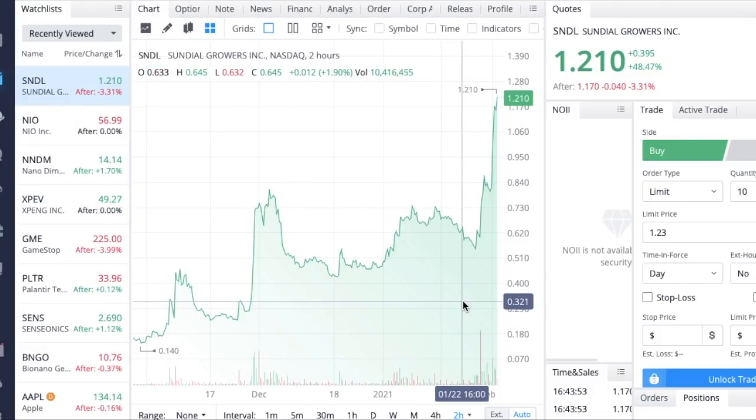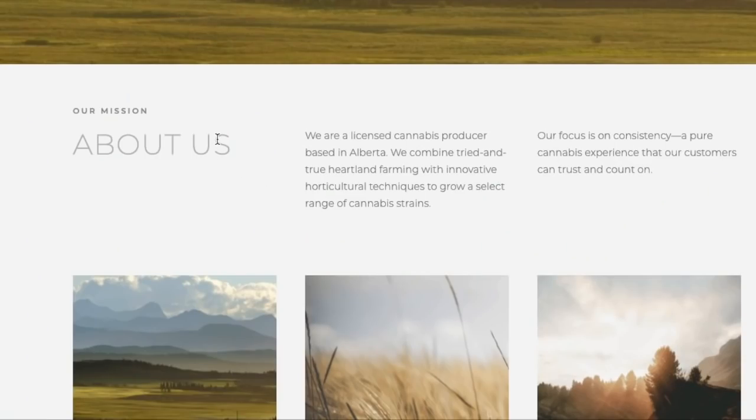Before we get into all of the other information, let's take a look and see exactly what Sundial Growers does. If we come over here, this is on their website, their About Us page. We are a licensed cannabis producer based in Alberta, Canada. We combine tried and true heartland farming with innovative horticulture techniques to grow a select range of cannabis strains. Our focus is on consistency, a pure cannabis experience that our customers can trust and count on.